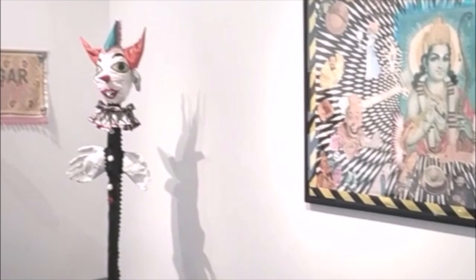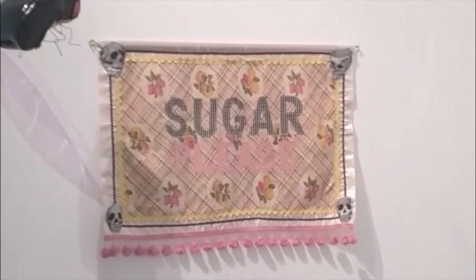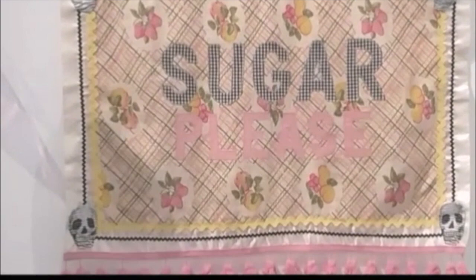This collage work, we'll come back to that in a minute, is from the late 1980s. It was in the infamous Blotter show at Diverse Works. And here is the banner, Sugar Please, from about the year 2000. The Bee is a brand new piece. And again, we'll see here the collage from the Blotter show, The History of Love.